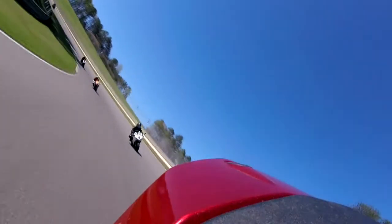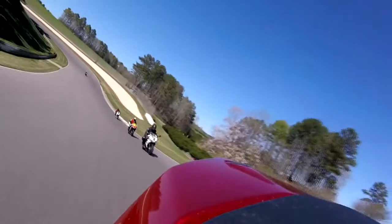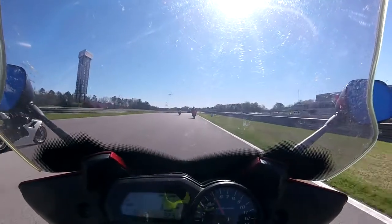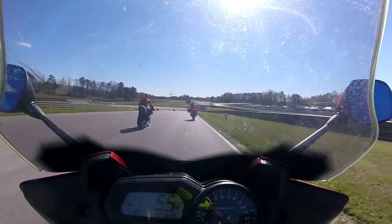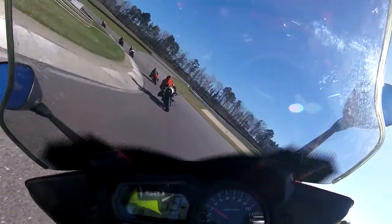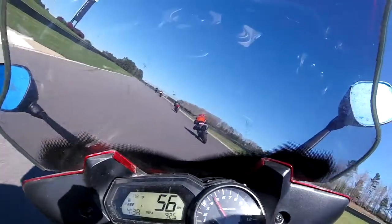But this is like the afternoon session. I'm not showing you the first sessions because we go really slow and you have to follow a leader. And right there is an example. The guys in the orange jerseys are coaches, and so when you come in, you're set up in groups, and I was in group 7 because we were all the newbies, never been to that track before, never had a track day before, so we had to follow our coach, and we couldn't pass or anything.